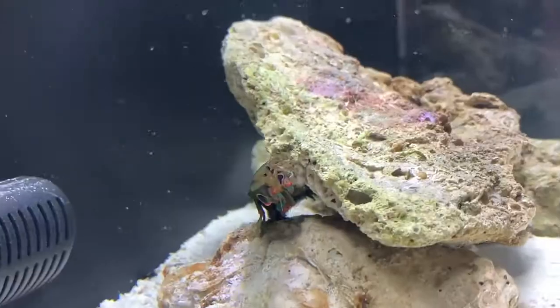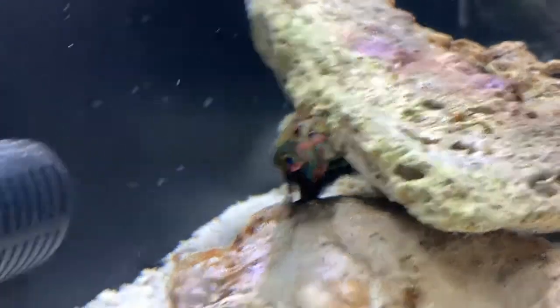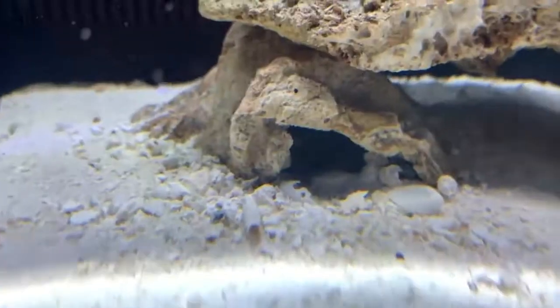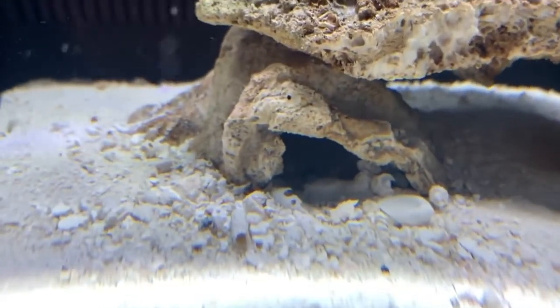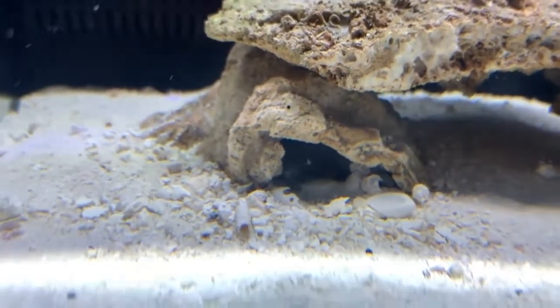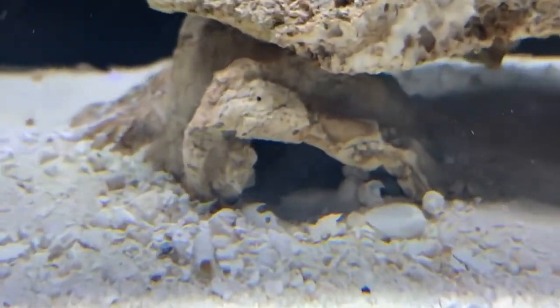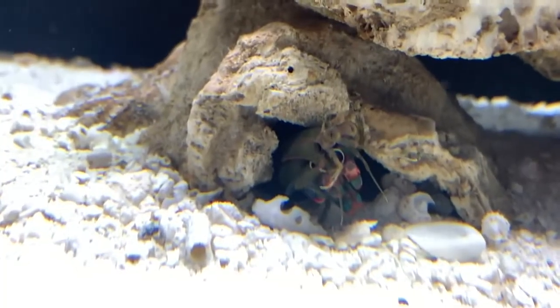So yeah, you want to have a lot of rock structures that he can hide and dig. And like I was saying, some shells that he can move stuff around. He likes to close himself in here when he's at a molt and also when he wants to sleep and be undisturbed, and he likes to be safe. He likes to move all these pieces and he covers that hole. All right, let's go ahead and get his sacrifice.